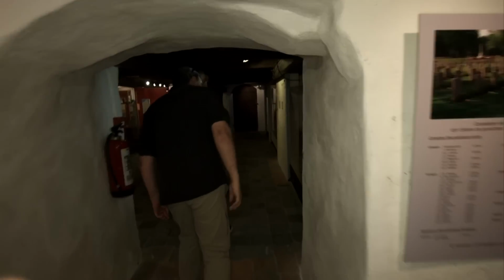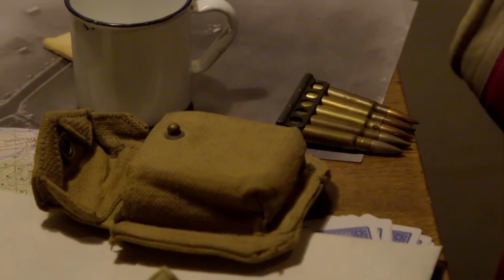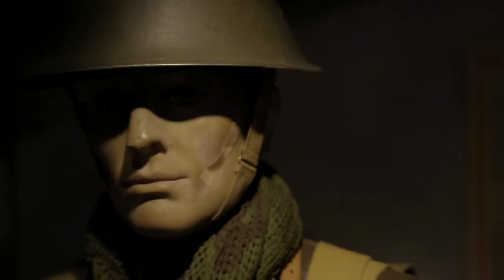These are the first artifacts I've built here for the exhibition. German swastika flag captured during the Battle of Groningen. Are these all your artifacts that you've collected? Yes, all my artifacts.